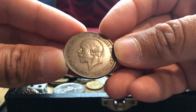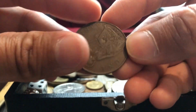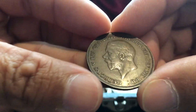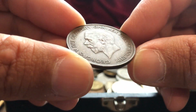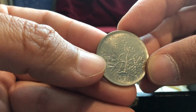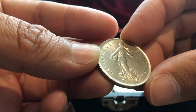I think this, if you can see this, this looks like, well, it looks like an English coin, but yeah, 1 penny. 1929. I remember these. I remember collecting these as a kid. My grandfather had given me a few. So it's like in Latin. It's pretty good condition. Oh, 5 francs. Obviously from France, 1971. This is very good condition, actually. Republique Française.